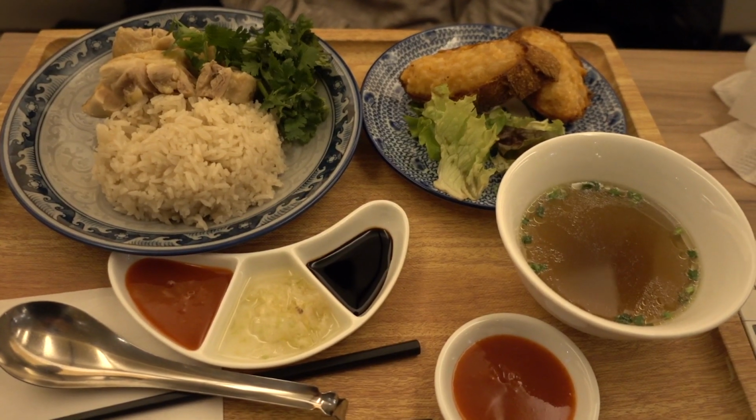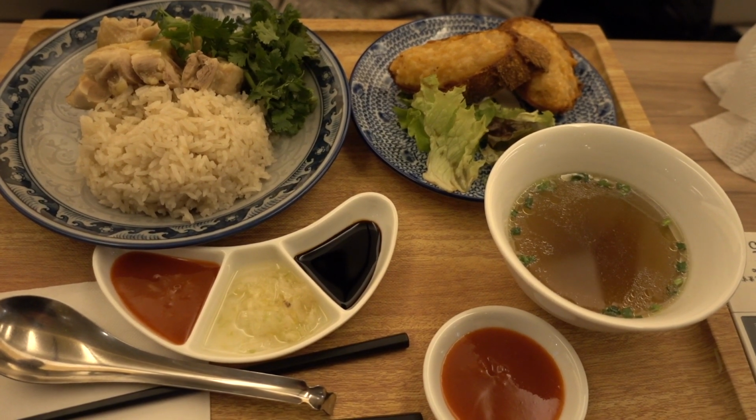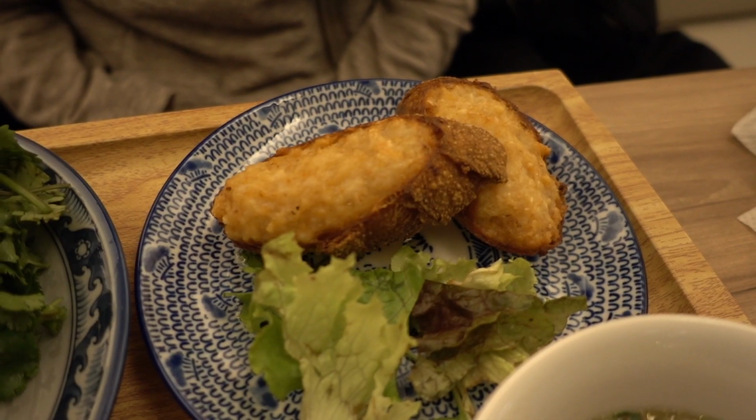Your meal's looking pretty good. It is. What did you get? I got one of my favorite appetizers, which is shrimp toast. I've never had it on a baguette before. Wow, it's very fresh and very hot. It's basically just minced shrimp, then they make it into a paste, slap it on bread, and deep fry the whole thing.